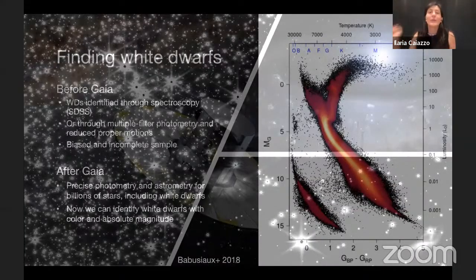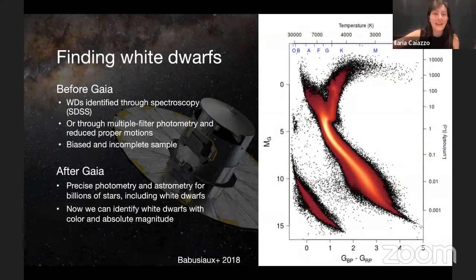Then let's go back to why Gaia has been really revolutionary for white dwarfs. It's been really good because it allowed us to find many white dwarfs in a much simpler way. Because as you know, white dwarfs are blue, dim objects. But if you don't have the distance, you cannot really distinguish them from blue stars that are farther away. And so before Gaia, most of the white dwarfs were identified through spectroscopy and mostly through the Sloan spectroscopic survey.